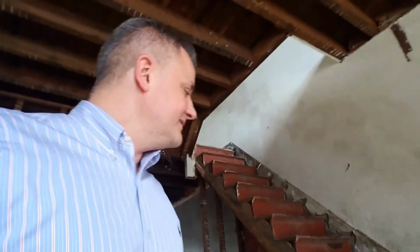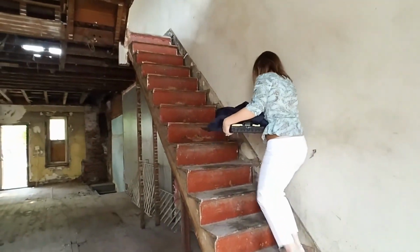Take us upstairs real quick? Yeah, let's go. I don't know if we can walk up these stairs. We'll find out right now. Totally trust those stairs, don't you? Okay, all right, let me turn the camera around.